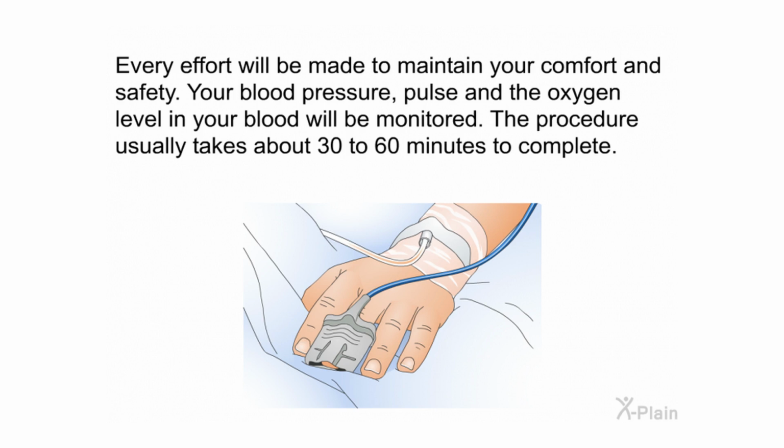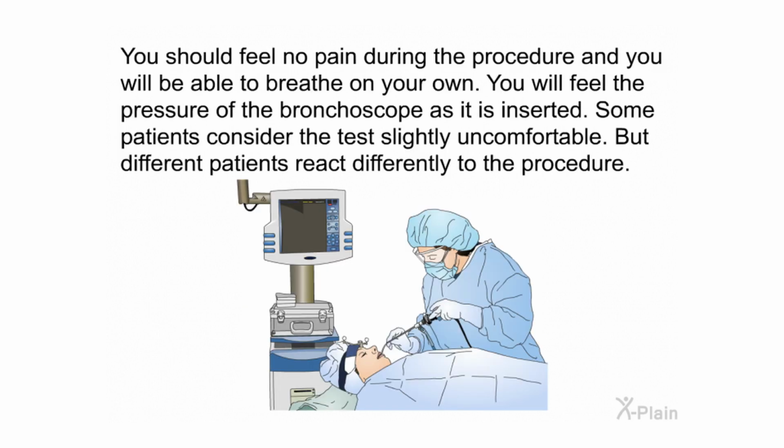Your blood pressure, pulse, and the oxygen level in your blood will be monitored. The procedure usually takes about 30 to 60 minutes to complete. You should feel no pain during the procedure, and you will be able to breathe on your own. You will feel the pressure of the bronchoscope as it is inserted. Some patients consider the test slightly uncomfortable, but different patients react differently to the procedure.